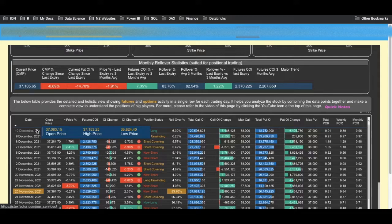Now if that breaks, we already discussed the next level, that is 36,500 and 36,300. So these are the important levels. So in this way, using this data, you can also make a level for you to put a strict stop loss, right? So friends, in this way we have to analyze the data.